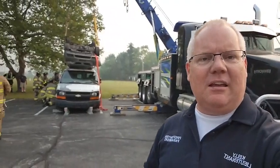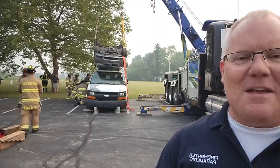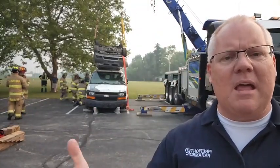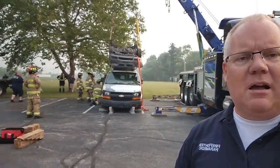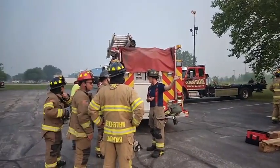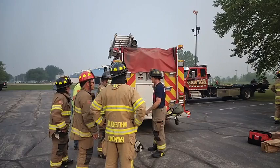As you can see, they've got a couple things set up here for us. They were able to get a couple cars, bring over for us, a van, and I think it's a Kia. Picked up the Kia, put it on top of that van for us. And now, Instructor Mike Lord from Waterville Fire is talking to the crews about how we would handle this situation, how we would stabilize those vehicles, how we would take care of this.